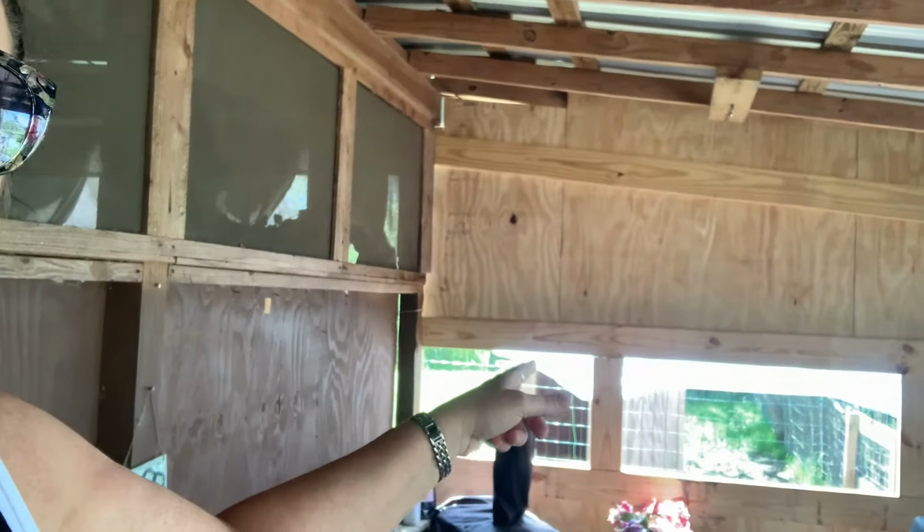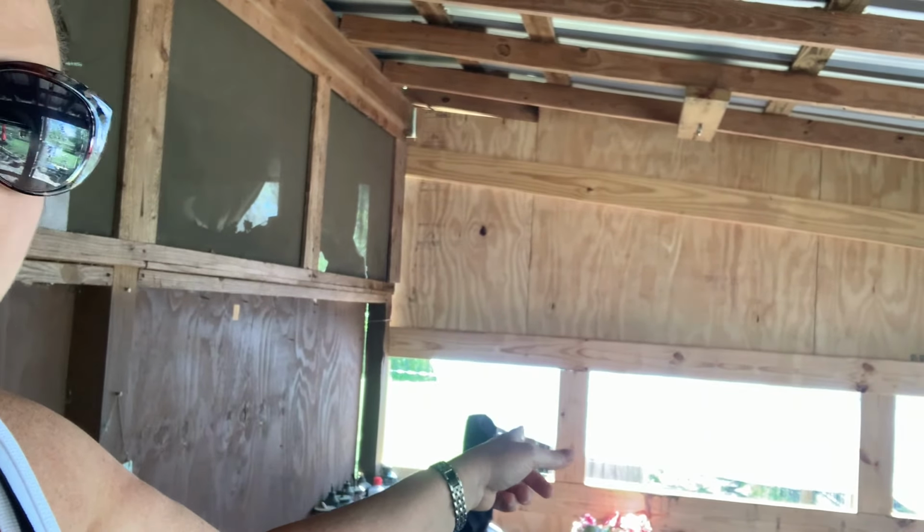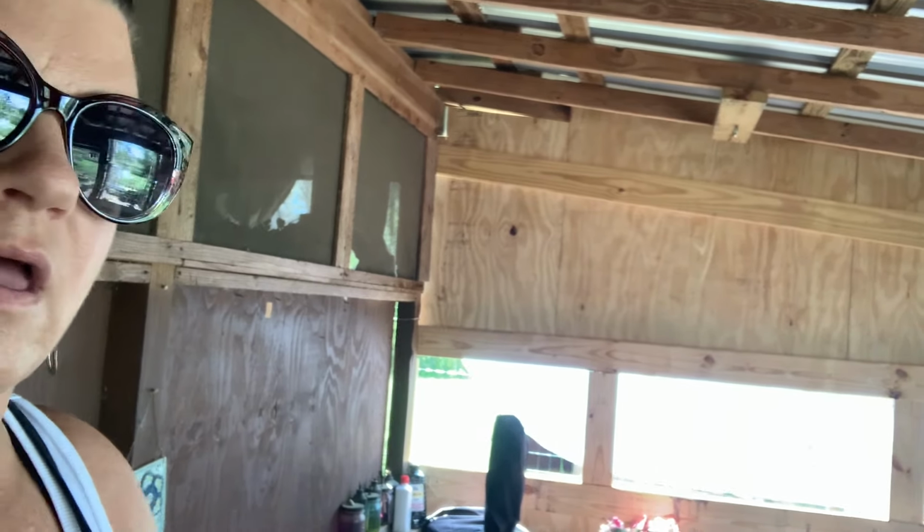Okay, so we had thunderstorms. Right now it's blowing. That means the bottom staples have already popped off the plastic. But on this opening back here, I had some plastic. It's not see-through, the kind you can't see through, like you buy at Walmart. Like 2 mil plastic, just whatever you need plastic for.